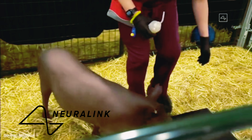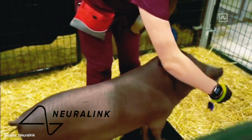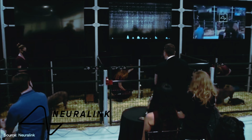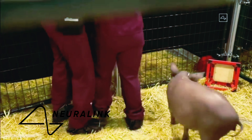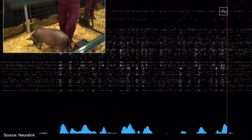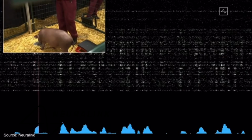So here's Dorothy. Dorothy used to have the device, but no longer, and she appears to act just like Joyce. Gertrude, are you serious? Then there's Gertrude, the one who's had an implant for 2 months. It took her a while to get with the program. The beauty of live demos. Gertrude, thanks for coming out.